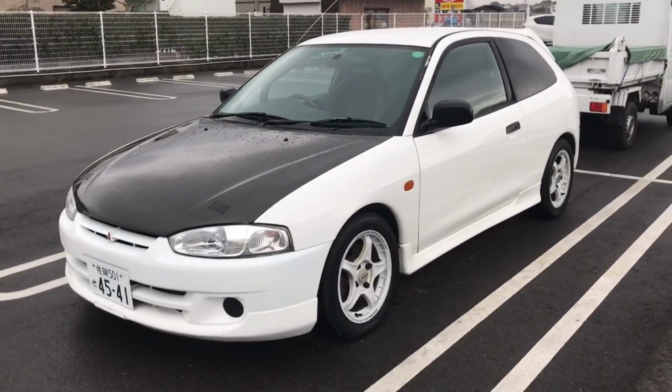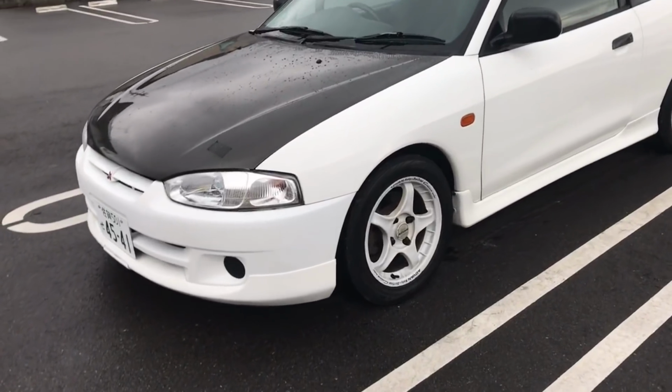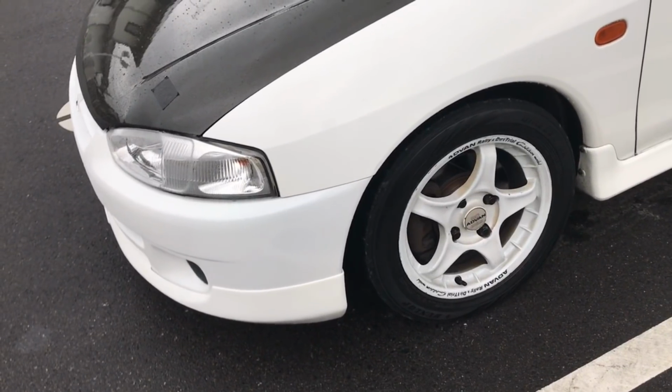And now, at the risk of making a liar out of myself, this year has been a cracker year for rare or interesting old Mitsubishis. And I think I feel a montage coming on.